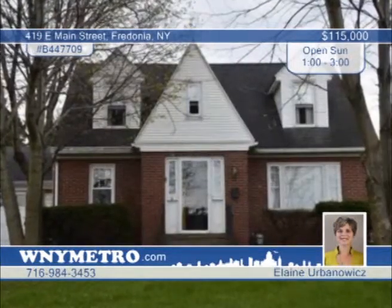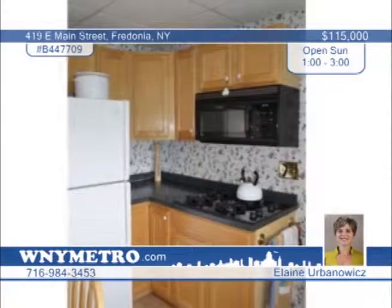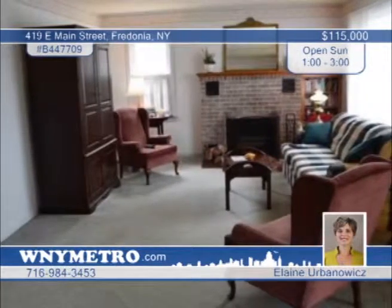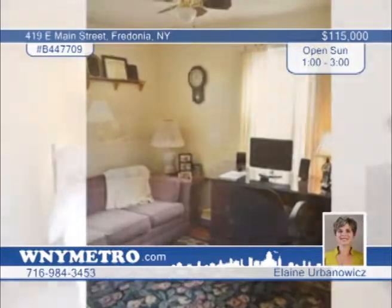This 3-bedroom, 1.5-bath charming Cape Cod is located close to the thruway. Amenities include replacement windows, air conditioning, and hardwood floors throughout. The full dry basement is complete with a washer and dryer. And you'll love the wood-burning fireplace in the living room. Elaine Ermanowitz says this home is a must-see. Call now to schedule your tour.